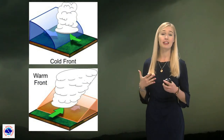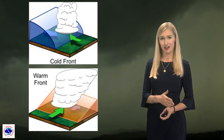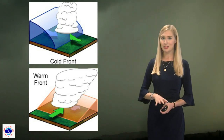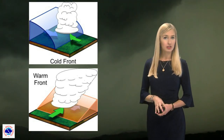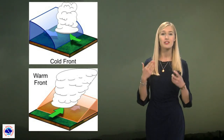Fronts are defined by the change in temperature that they bring into an area. So with a cold front, we have cold air replacing warm air. Warm front replaces cold air with warm air. So as we've learned, air in a cold front is much more dense than the air in a warm front. And because of this, when there's a cold front moving towards the warm front, the cold air will sink and form sort of a wedge, as you can see here, and the warm air is forced upwards.